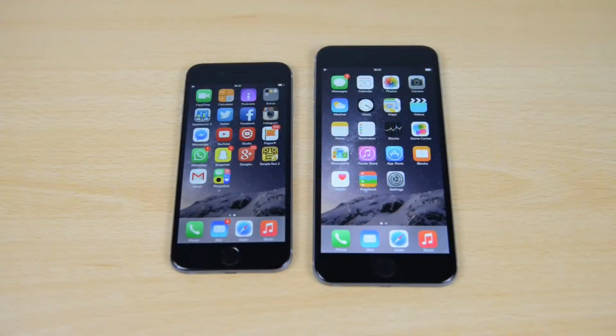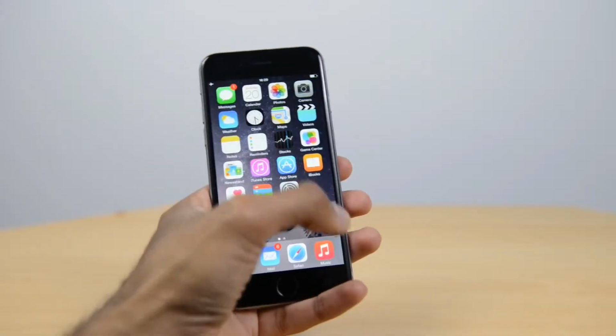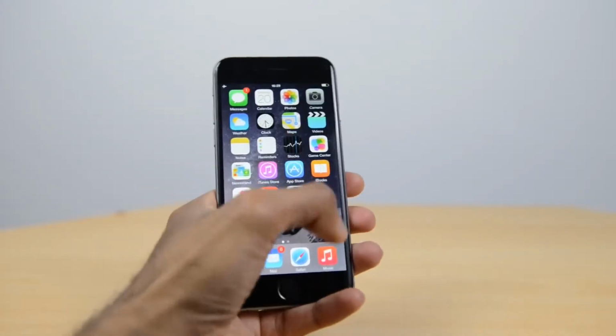So initially starting off with the size difference, which is something that a lot of people are talking about. The iPhone 6 Plus is considerably larger compared to the iPhone 6. If I put them here side by side, you can see there's quite a big difference in size. The iPhone 6 is very, very compact and nice to hold. It's a 4.7-inch screen. If you compare it to the Samsung Galaxy S5, which has a 5.1-inch screen, it's smaller and quite comfortable to hold. I've got medium-sized hands roughly, and for me I can actually reach pretty much all corners of the device with one hand. So one-handed usage on the iPhone 6 is really, really good.